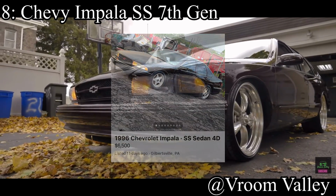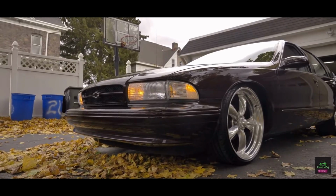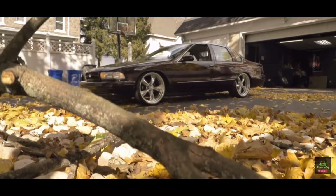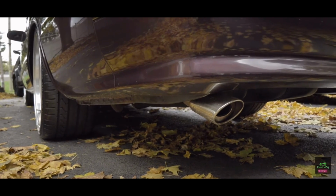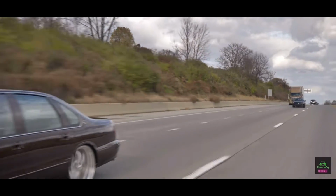Eighth position is going to a car that my uncle has 2 of, and you guys are always like, what? I want to see some more of your uncle's cars and my dad's cars. Guys, I would do that, but the men in my family are very skeptical about you guys. They do not trust you.